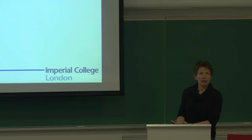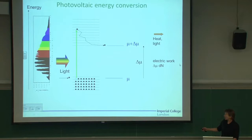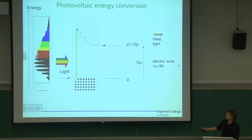So in the process of photovoltaic energy conversion, we have an energy resource consisting of photons of different energy, and we want to capture them with a solid. It needs to be a semiconductor, or it needs to have an energy gap, in order to have the capability of keeping excited electrons at a higher electrochemical potential for long enough for them to be collected and made to do electrical work.